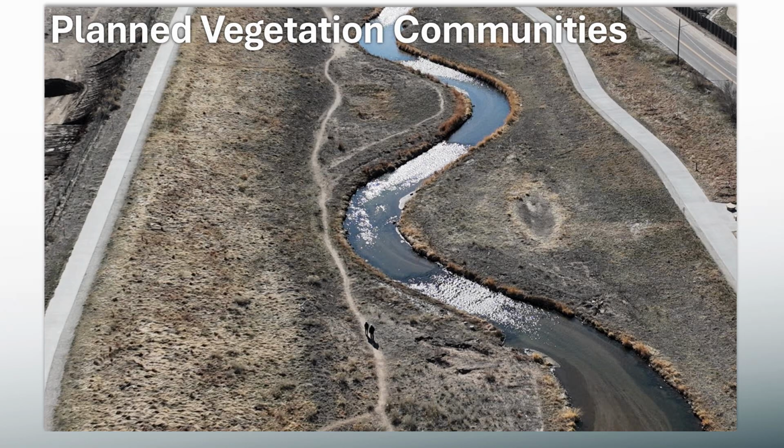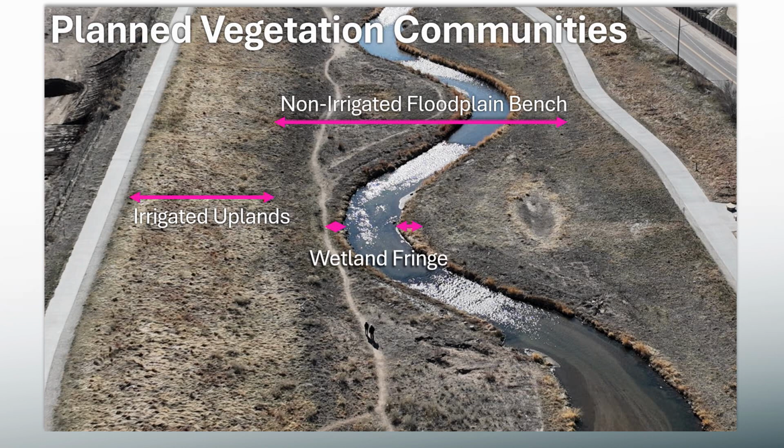As I mentioned, vegetation was a key component of the design, with the expectation that once established, it would prevent erosion, particularly during the annual reservoir releases. The site was planned to support 4 distinct vegetation communities: irrigated uplands, a non-irrigated floodplain bench designed for riparian vegetation and comprised of mesic and flood-tolerant species, fringe wetlands along the channel, and habitat depressions, which were designed to develop as wetlands and are lowered about 1 foot on the floodplain bench.